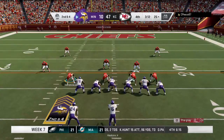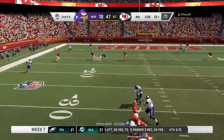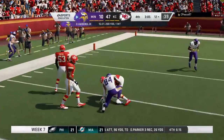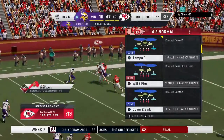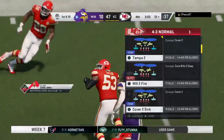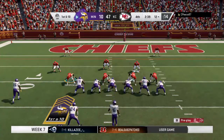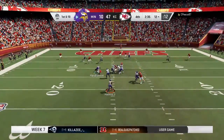Haskins now off the bootleg. Oh, a battle for it here, and this will be caught. And he'll be brought down with a first down as the tackle's made at the Chiefs' 12-yard line. The goal for any offense versus his own defense, find the holes where guys are available and put the ball on the receiver before any defender can step up and fill it. They did it well there.